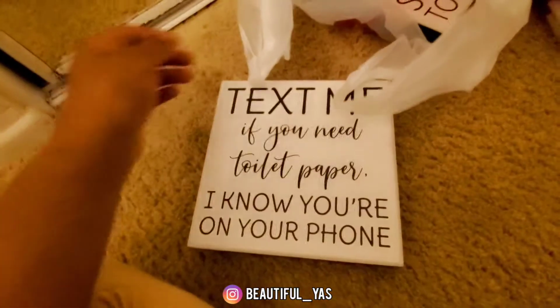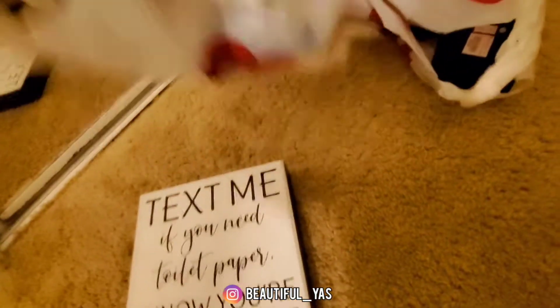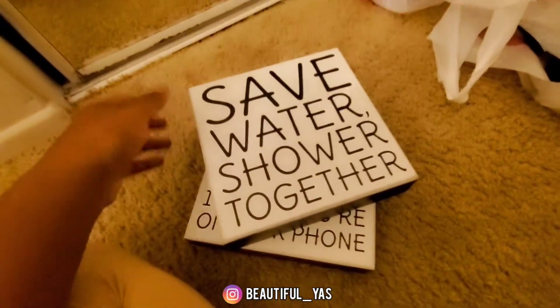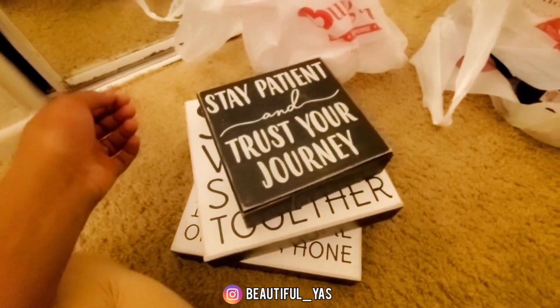For the bathroom, text me if you need toilet paper. I know you're on your phone. Thought these were really funny and cute. Save water, shower together, and stay patient and trust your journey.